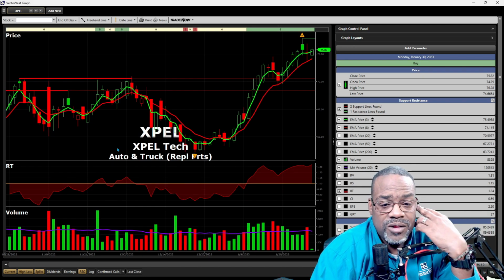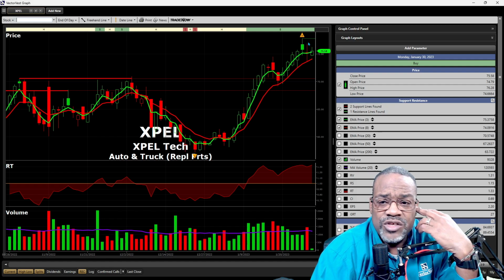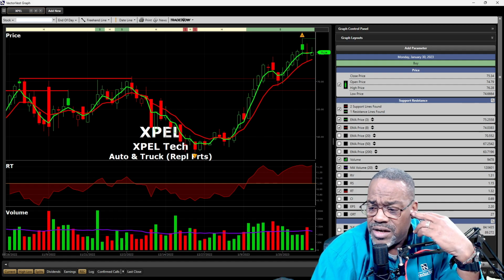Wow. XPEL, Auto Truck, that's in the whole EV space. 3 and the 8 looks solid. 2 days off of a 3-month high. Volume is pretty steady, and I like RT above 1.